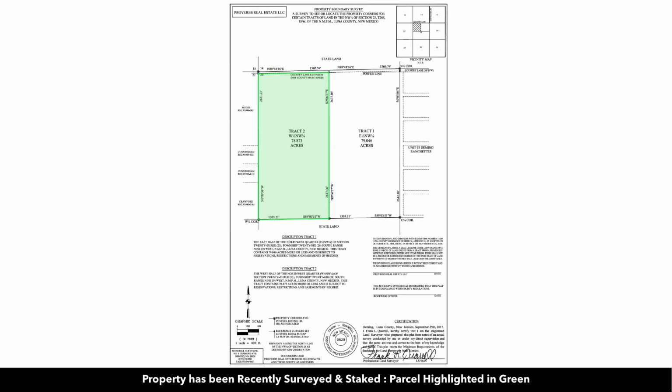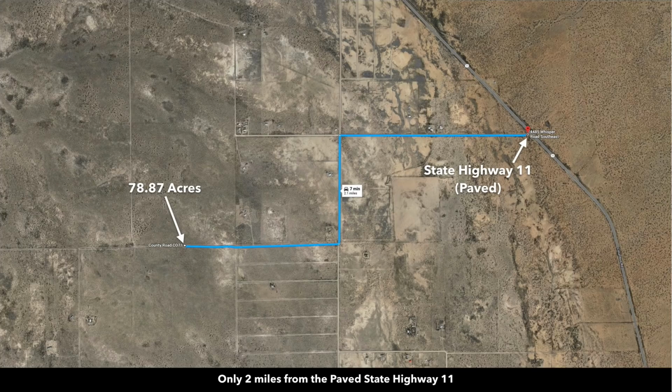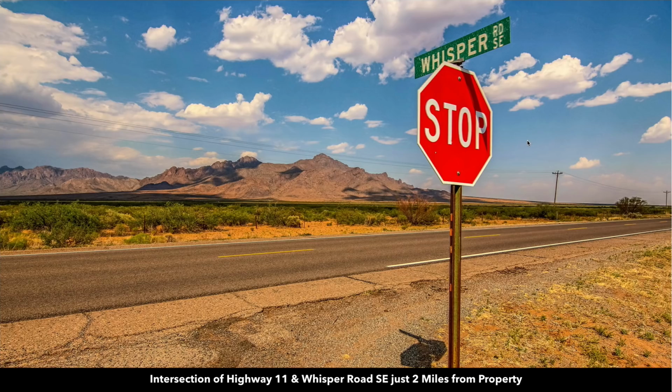This is the 78.87 acre parcel highlighted in green. This property was recently surveyed and staked, and there's a closer view of the survey. The paved State Highway 11 is only 2 miles from the property. And this intersection right here is called Whisper Road and State Highway 11. This is a photo of that intersection. You can see that the State Highway looks like it's in very good condition.